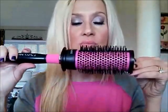This one is a little bit smaller, and I believe this is the largest one. So I have to use this one to get the height in the back, and then I use this one if I'm really wanting to curl these sides. If I'm going to flat iron it anyway or curl it, I just use this one the entire time. But I just wanted to give you some options in case you do different things.